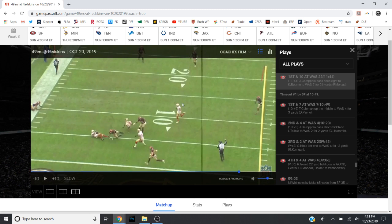And that's going to do it for us today. Hopefully you guys enjoyed this. We're going to have a lot more fun. This was kind of a chill one just because it was just such a crappy game. And Kyle Shanahan was pretty limited with his playbook.